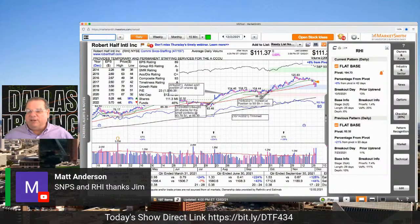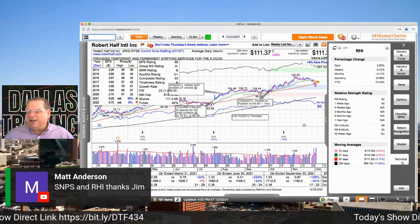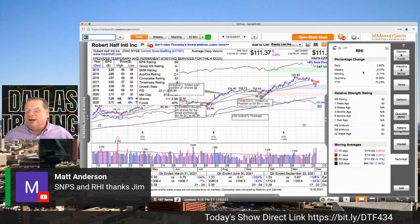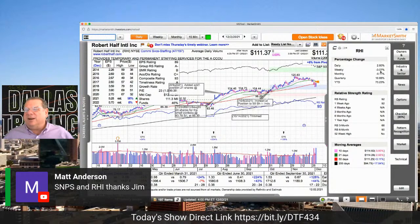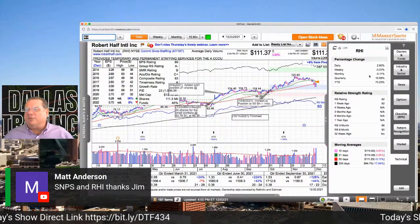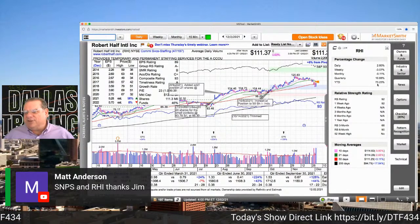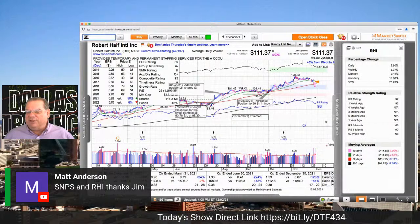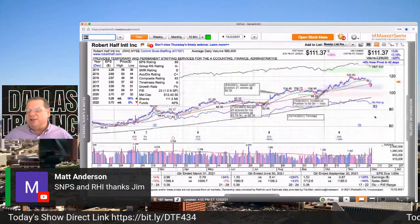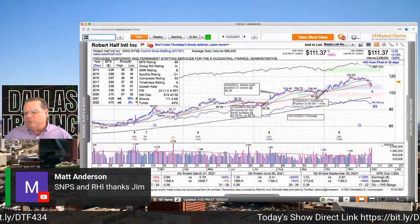I do like this company a lot. I've liked it for a long time, and it does appear that it is up today 2.8%. It's a little bit off for the week, but overall it's looking pretty decent, and it's up 73% this year. So I definitely like Robert Half. I may initiate another position in it if it bounces off this line. I really do like this action.